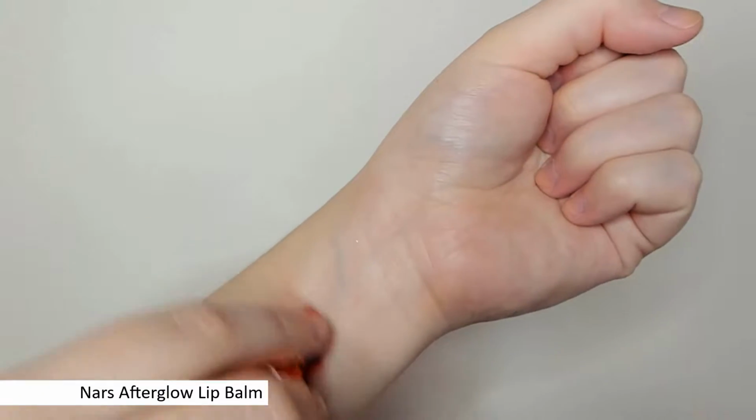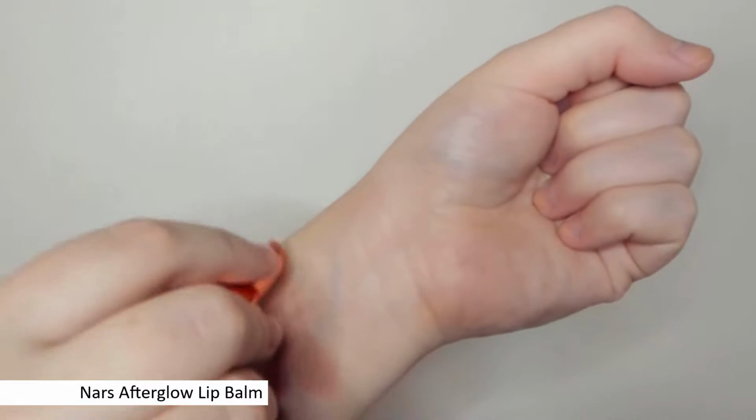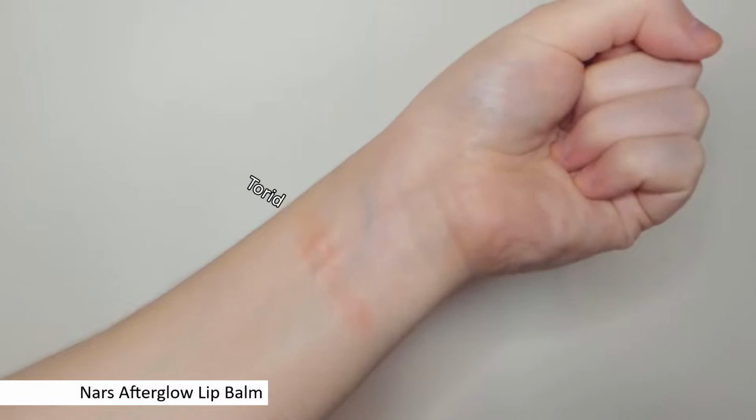And last but not least, we have a mini, because I'm not spending my hard-earned money on Nars lip balm. This is the Nars Afterglow lip balm in the shade Torrid. Of course, it's from a Christmas set or something. But their tinted lip balms have apparently changed the game. I know everyone loves them. I have just this mini one. I'm not even sure I used it yet, but we'll try it out.